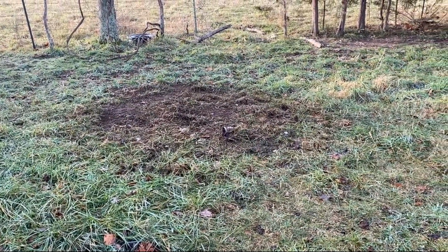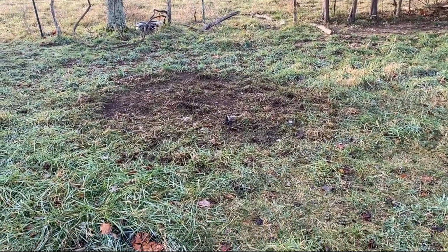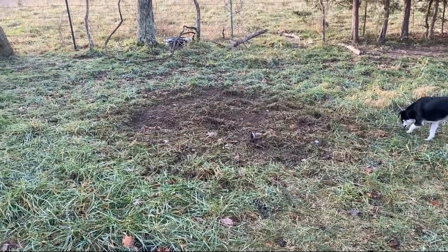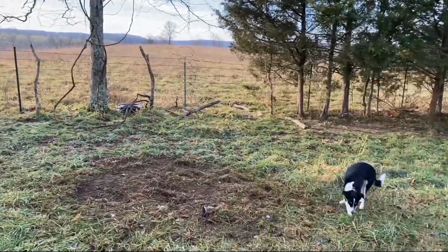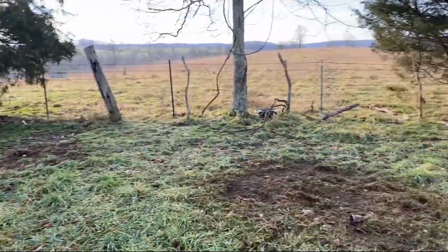Check these two right here on the back of this field. We've caught some critters here before. We caught a coyote here, a cat here, a coon here, a possum here. And where we are is on this back fence with the two holes in it, woven wire down that side, woven wire down that side.